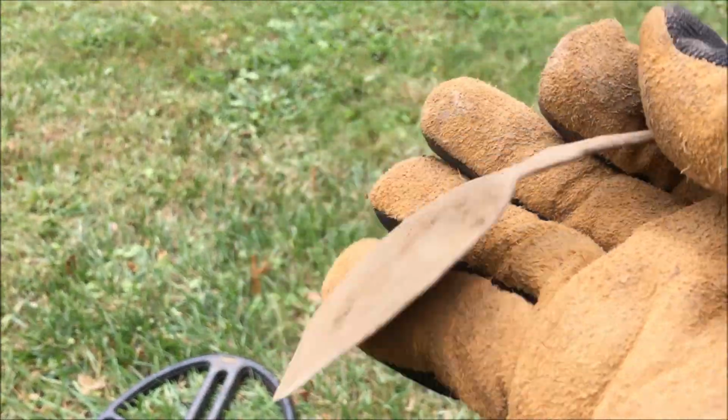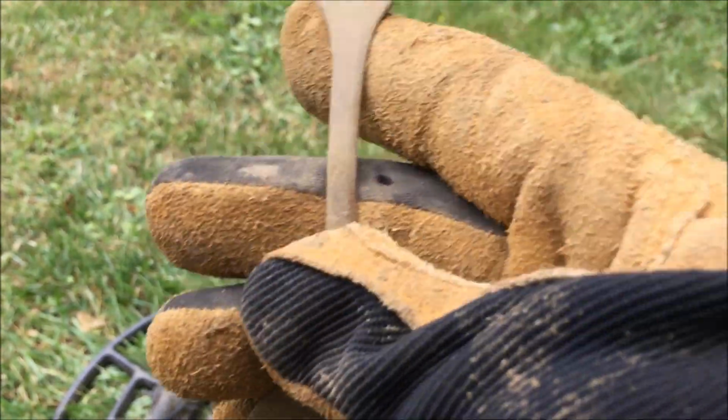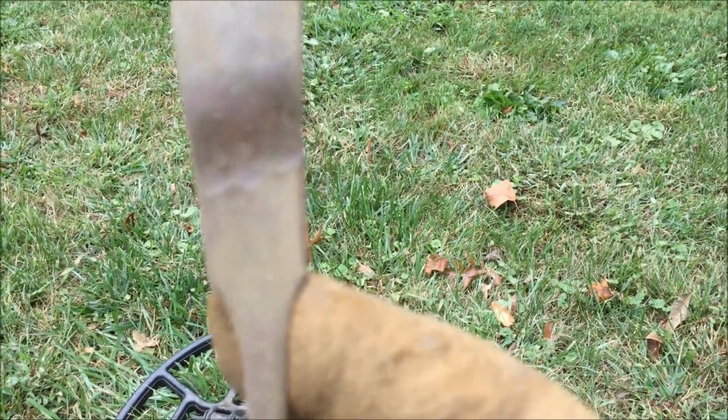I wonder if it was for scooping, like a serving spatula or something. Yeah, I guess it's possible. It's got some curvature. I already brushed it a little bit.